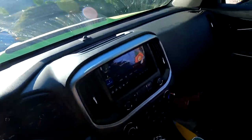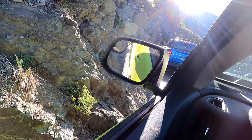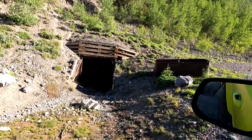Like, I'm up tight here. We have plenty of room over here, but it's the size of a one-lane road, rather, and it's just like, holy smokes. I've touched white lines, I've touched the yellow lines before on a road, and here, if you do that, you're kind of going over the edge. This is what I live for when going off-roading.